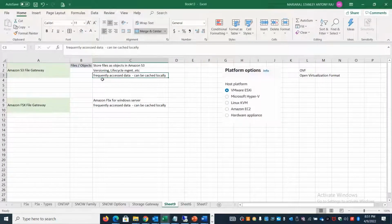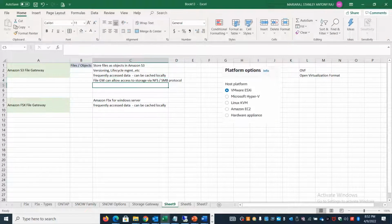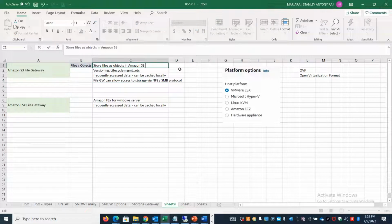So the file gateway can allow access to the cloud storage via NFS or SMB protocol. Both will be supported. On the other side, the data first gets stored in Amazon S3, and in S3, it can also move from the regular standard to infrequently accessed, and from infrequently accessed, it can go to a different tier, so that you can save some costs there.